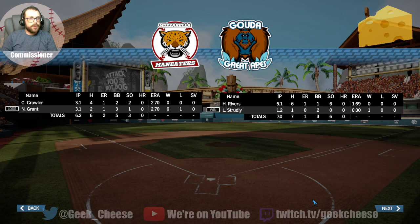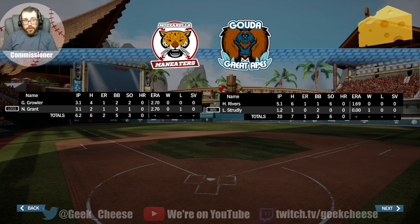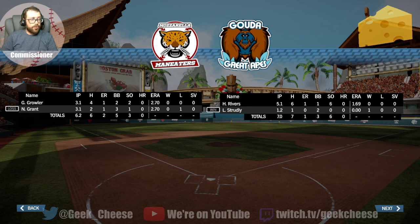between these two teams. All right, for the pitching side, Grover Growler pitched quite well. Again, the Maneaters don't have the best starting rotation. They're more of a bullpen beast kind of team. But Growler pitched quite well. Only gave up the 1 earned run. Grant fortunately gets the loss. Strudley gets the win, and then let's talk about Hal Rivers here quick.